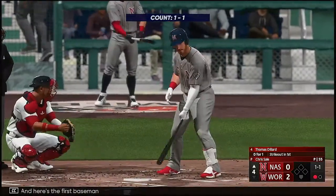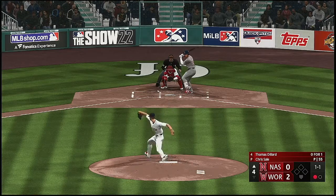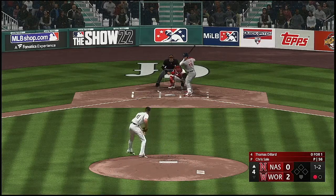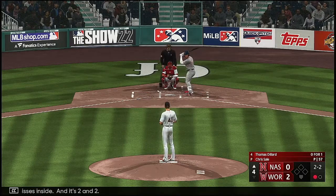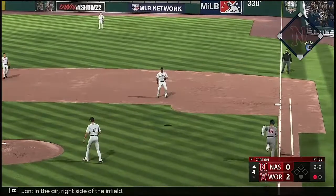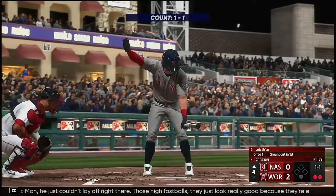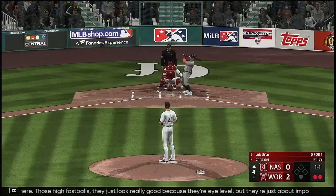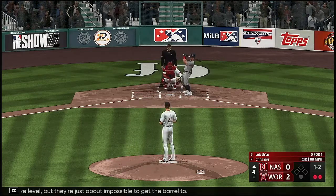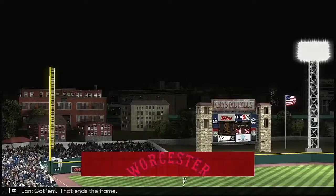And here's the first baseman, Thomas Dillard. Next offering is foul back. Pitch misses inside, and it's 2-2. The big lefty turns, kicks, deals. In the air, right side of the infield. Number 27 settles under it, and he makes the catch. Two up, two down. Man, he just couldn't lay off right there. Those high fastballs, they just look really good because they're eye level, but they're just about impossible to get the barrel to. Crisale looking for that shutdown inning. Got him. That ends the frame.